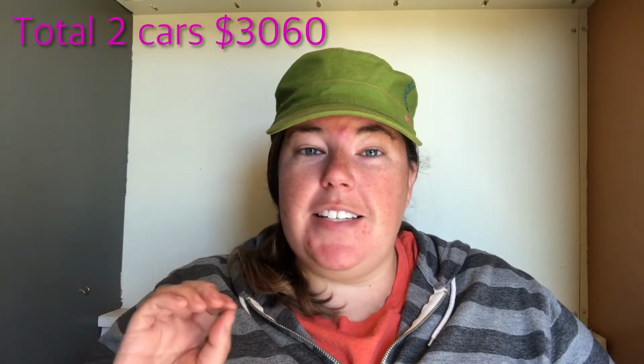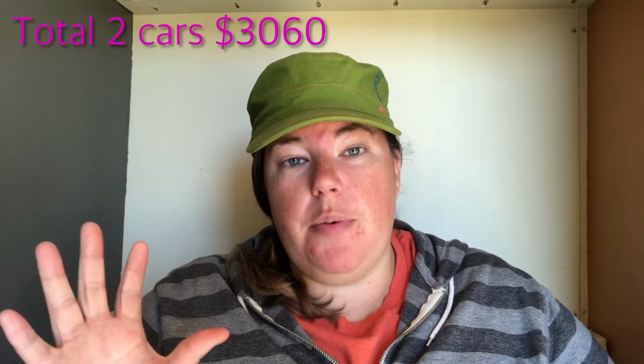So overall, if you take these numbers and add them all up, our apartment cost was about $2,500 a month. And that's for one car. If you were to take those same payments for car payment, insurance, and double it to 2 cars, then you're looking at about $3,060 a month for our apartment living. In comparison, if you add up all the numbers for the van, you're looking at about $2,000 a month.